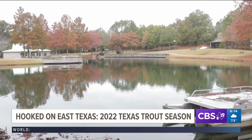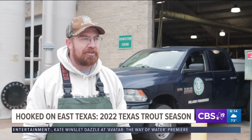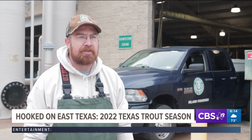You can tell by looking at the color on the trees that this fall has been a lot cooler than last fall. And because of the recent cold snap we've had, that means the trout will be less stressed. We're glad that the weather changed and it got a lot cooler earlier in the year than it did last year, because it means a lot less stress on the fish going into the lakes and ponds.